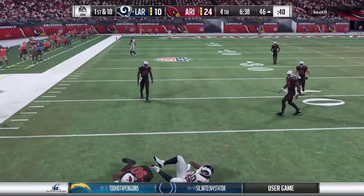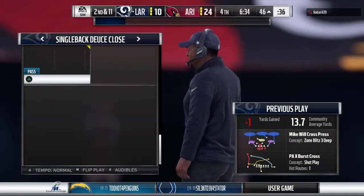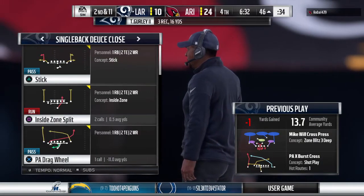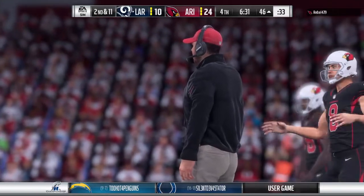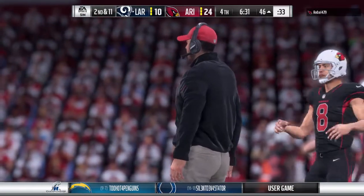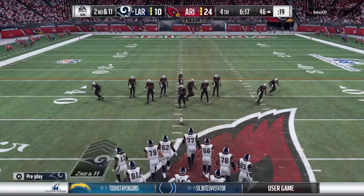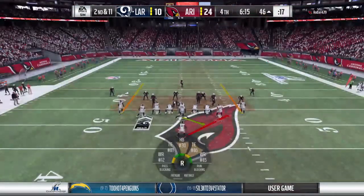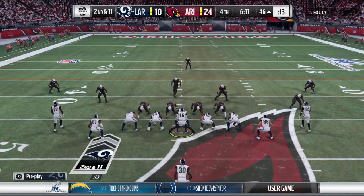Out to the flat. That's complete to his running back. And this one goes nowhere. Losing yardage on the play back at the 46. That play was well covered. Just tried to check it down. Unfortunately, we're not able to find any yardage on that one. And the offense behind the chains here a touch on 2nd and 11. And the D-line pinching together must be expecting the run.